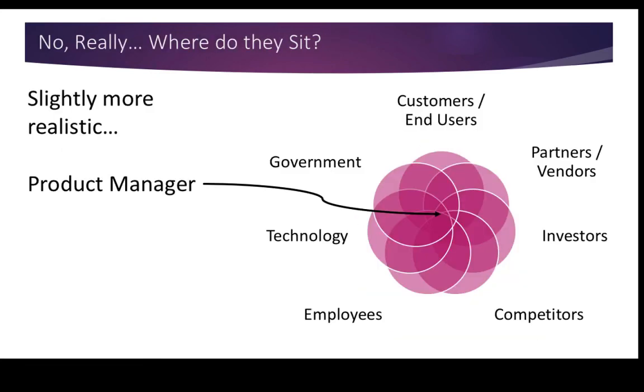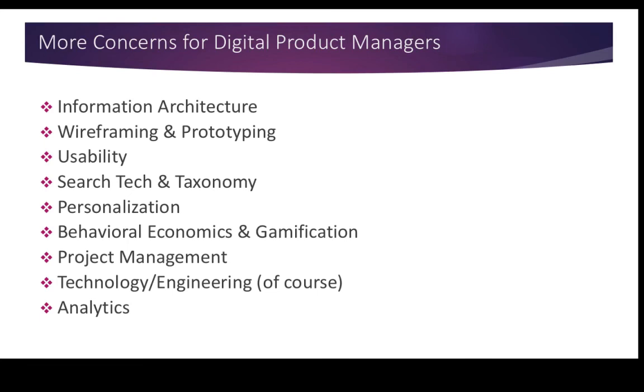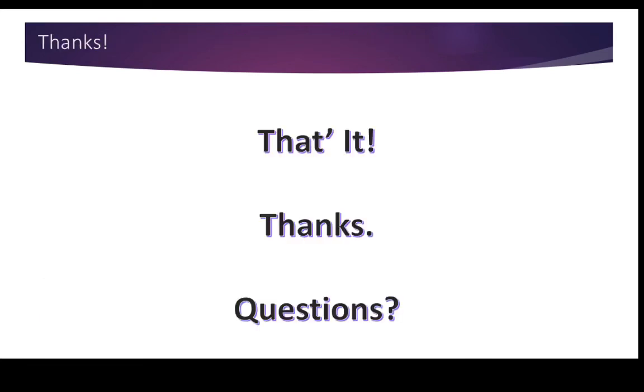Product manager sits here. That's the usual graphic. I made one like this. It's actually here. You're in between a whole lot more stuff, and there's a whole lot more, but this presentation was already way too long. Thank you for sitting through it. This is what we went over. This is other things we care about, but that's it.